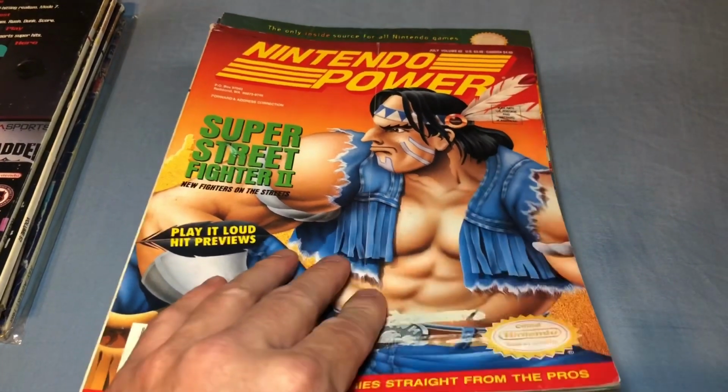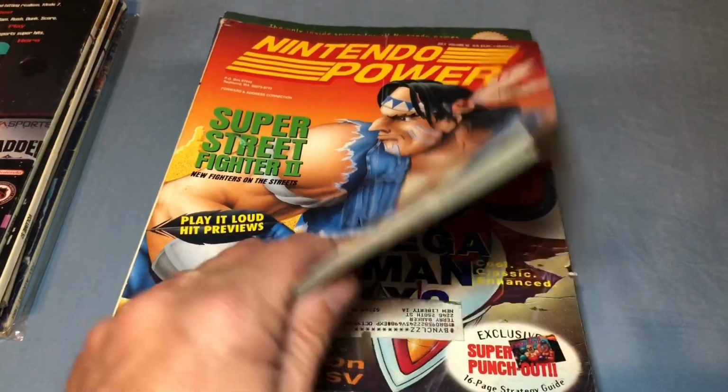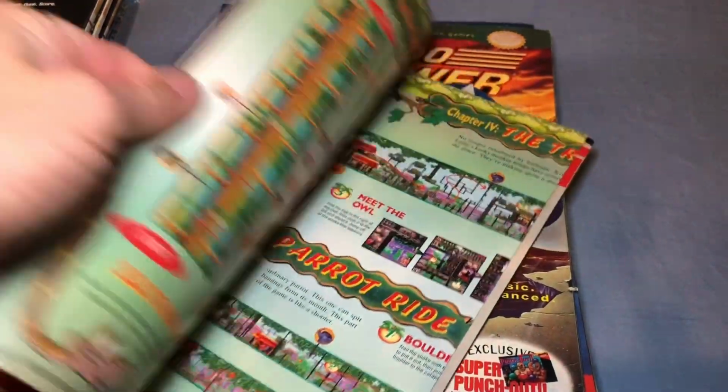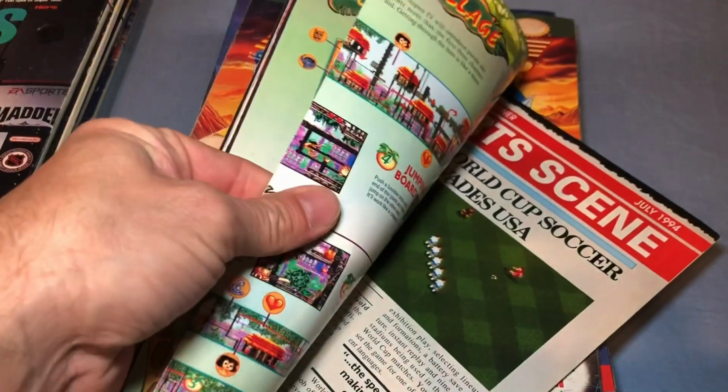And most of these are all in really decent shape, other than some of them being torn off and just the corners, but all of them have their fold outs here, their maps and everything.